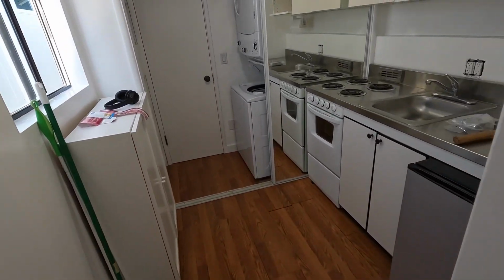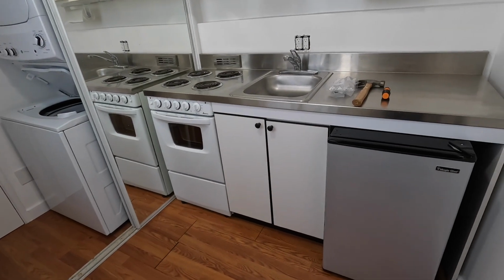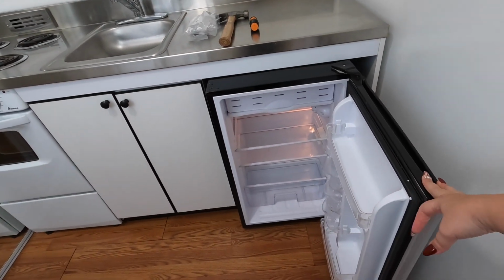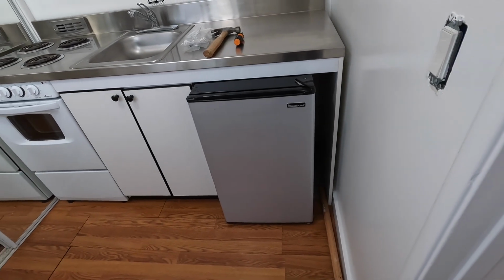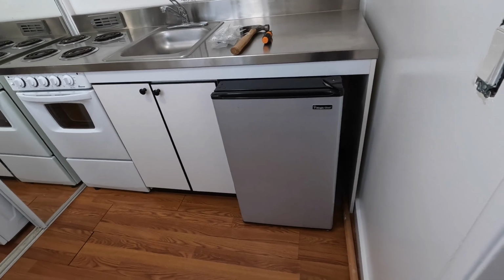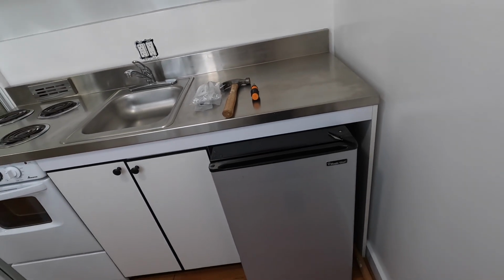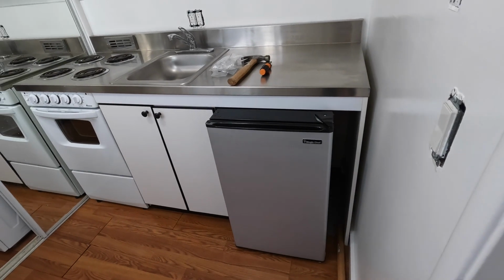Okay, so here is our itty bitty kitchen. This tiny fridge. It's like a dorm room fridge. It is even smaller than the fridge that we had in the motorhome. So I am a little concerned. We'll see how we do with it. But we might end up having to buy another fridge and maybe put it, because you can't buy one that's taller. I don't know. We'll see how we do with it. If not, I'll try to come up with some other solution.